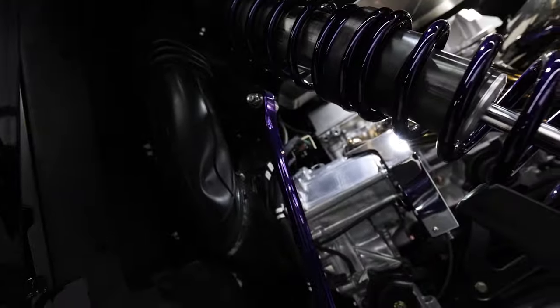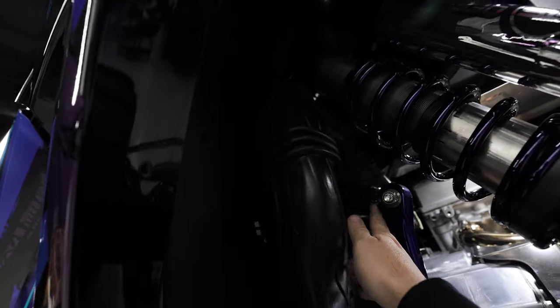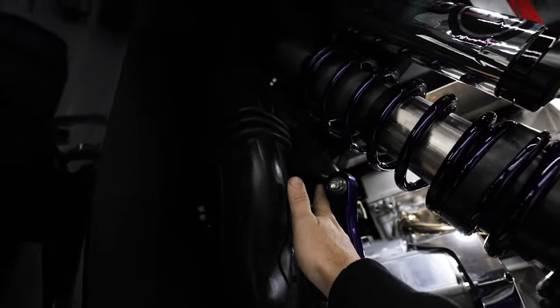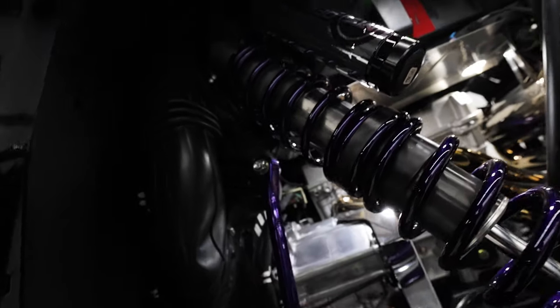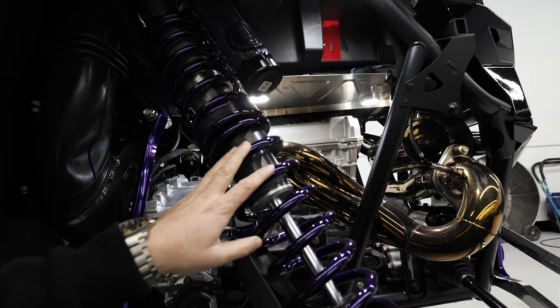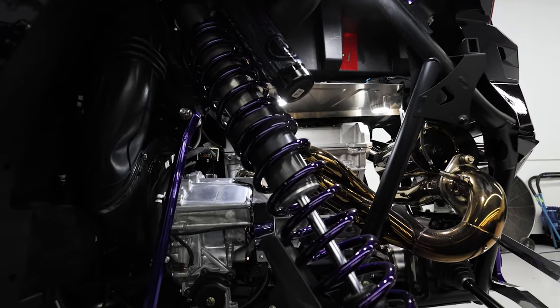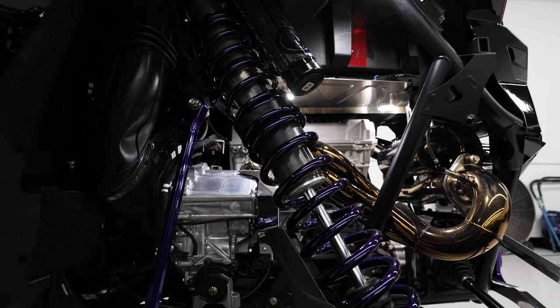Some other detail stuff up here: this is an HDR sway bar link for the rear, and this is stock up here. We actually had the stock sway bar link chromed, so it adds a little detail. Same thing with MTS springs to help with ride height and make the car perform and handle really well, as well as not just look good.